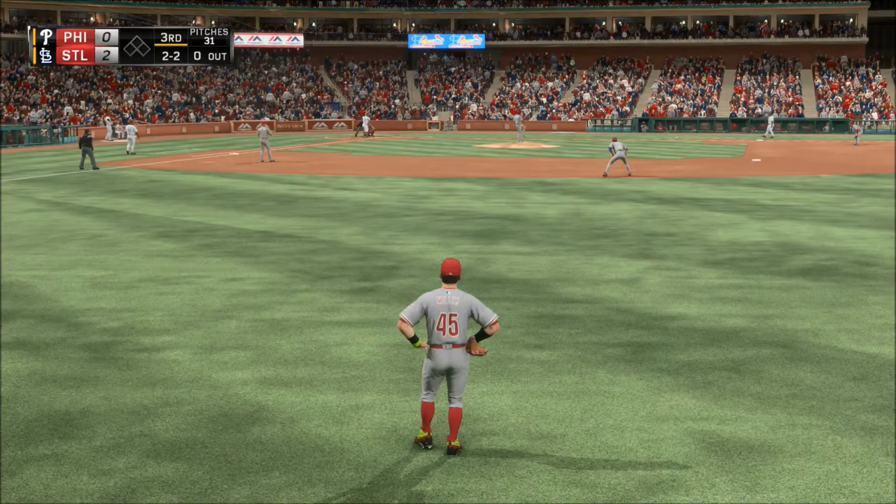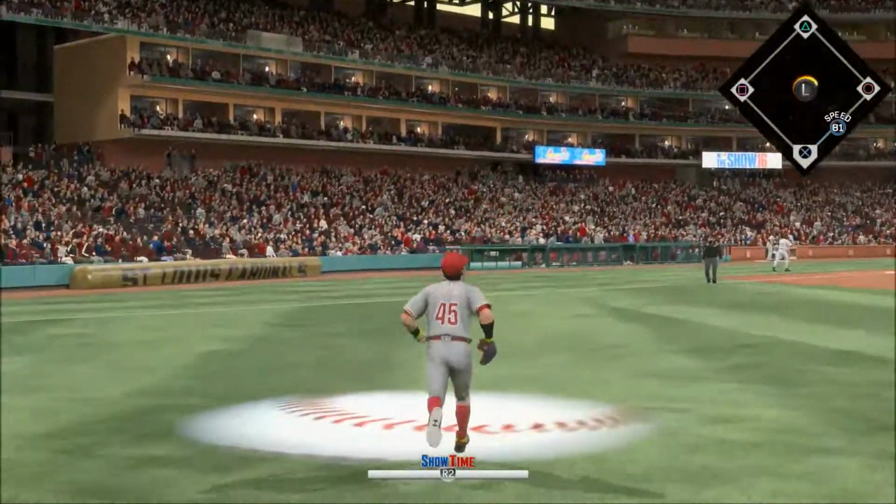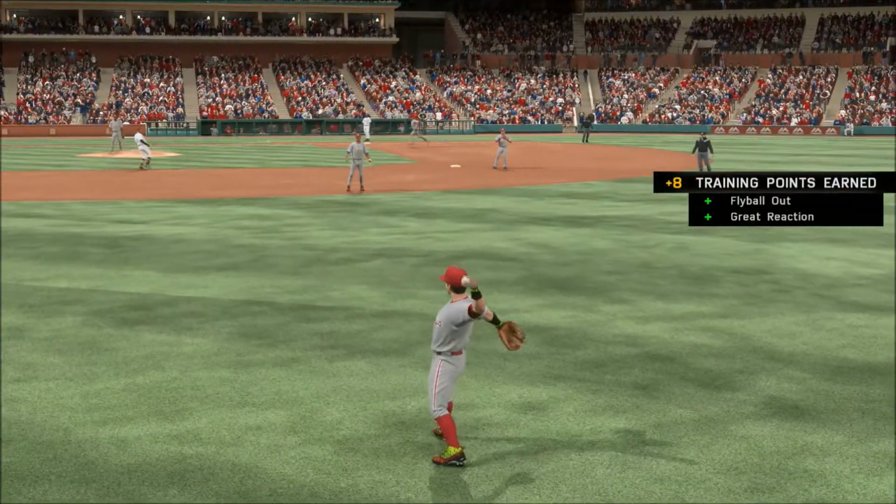Into the windup. Here comes the 2-2 pitch. Lifted in the air to right field. Miller is there. And that's the first out of the inning.